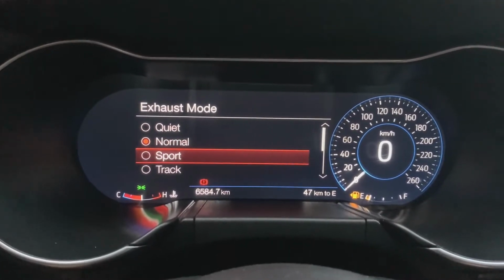I'm in quiet. I'll let you take a listen. Yep, that's quiet. Let's go to normal mode. Take a listen. So all that low end kicks in. Sounds just nice and just deep and full, and yeah. Sport mode. All right, flying colors, and finally track mode.